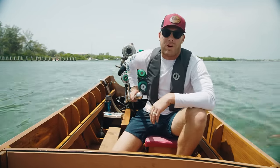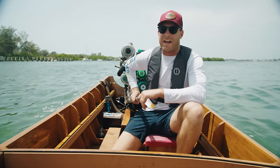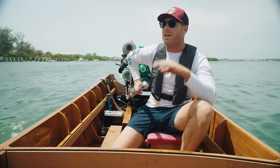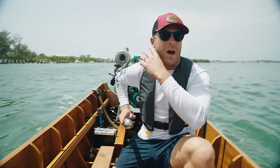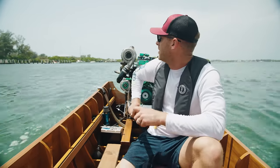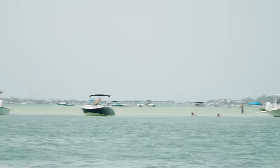But so far, the boat's running really good. We put in the water and fired up right away. It was kind of sketchy getting out of there because the current was ripping and pushing us against the dock, and like the drive shaft just going underneath the dock wasn't good at all, so. Look at all these boats out here.